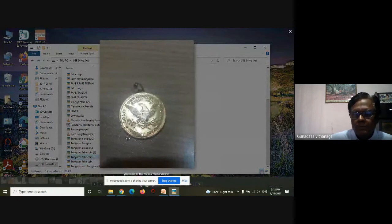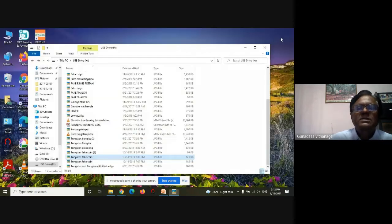This also is tungsten made coins. The entire part is completely tungsten covered by gold and pressed. If you forcefully enter some sharp edge into this, you can separate the coin and the foil separately. By that way, you found this is made with tungsten.